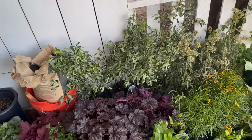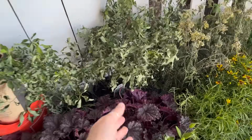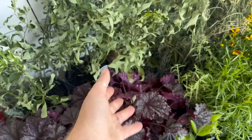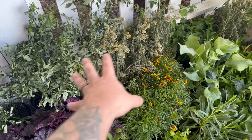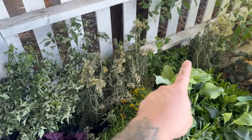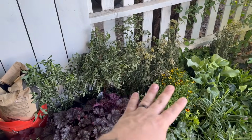You can see right here, there's the Amsonia Storm Cloud, and those got hit, so these are a little crispy. Same over here, and so did the yarrow. Those don't look the greatest. There's a couple of them that look a little bit rough, but they'll totally bounce back because the roots are fine.